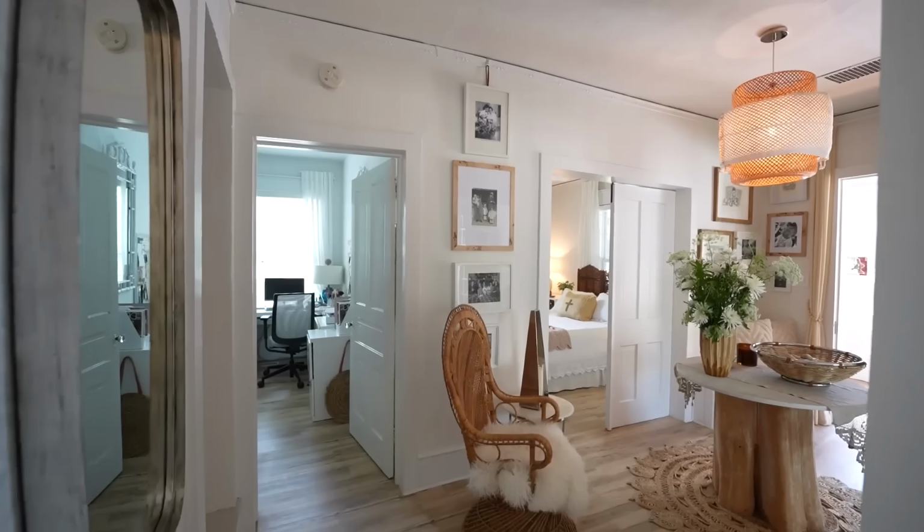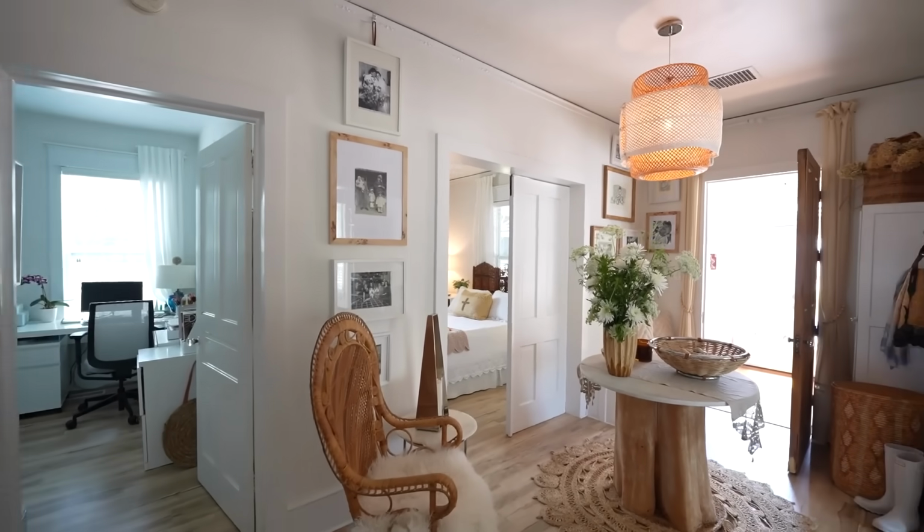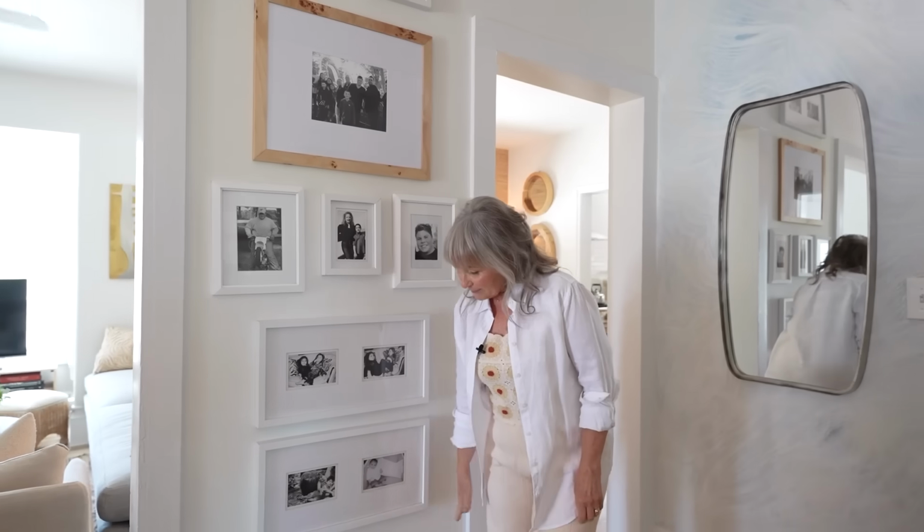And I'm like, you know what? I don't want to knock down any walls. I don't want to open it up. I want to leave it like this, like it was originally. And I love the feel of it. And I love this wide hallway. I love the picture frame molding, and I love the tall baseboards.